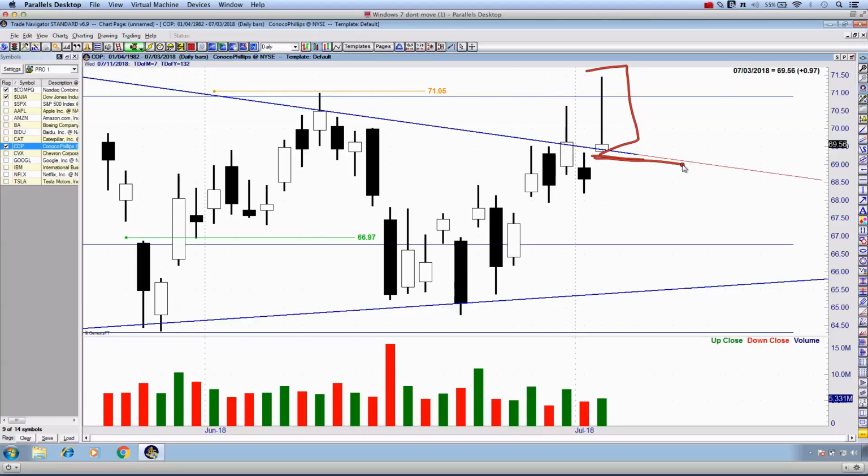So, for those of you who trade the market intra-session, COP looks like an absolutely delicious short, more or less the intraday low as at Tuesday. So come Thursday, once this starts to crack Tuesday's low, today's low, this is potentially going to be a dramatic fall back down to 65.50. So there's some opportunity there on COP.